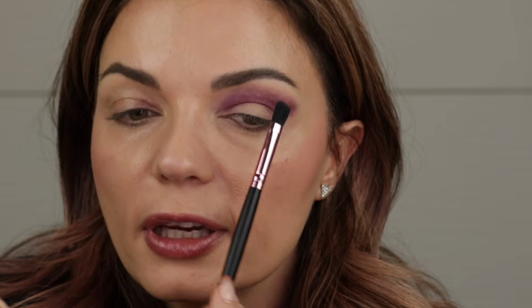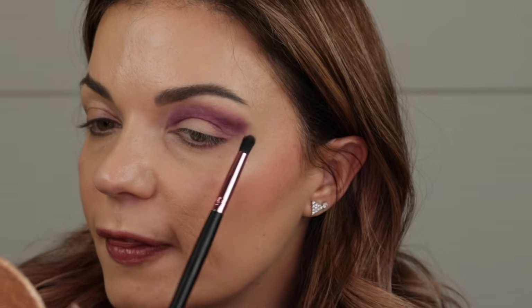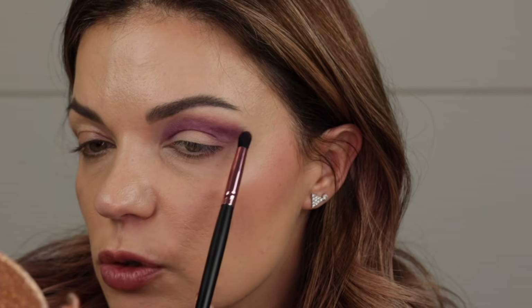So again, I think that the 108 is really gonna be great to get into the tight spaces, or even in a pinch to lay something down on your lid, like if you're wanting a matte all over your lid. And the 109 would be what I would use to blend and blur at the very edge. But for me, I have to use almost no pressure to get the softness that I want. I like a pretty fluffy brush just for the very, very edge to use as almost like an eraser, just to blur that edge out. That's just personal preference.